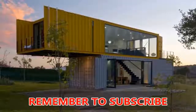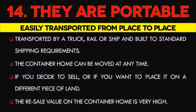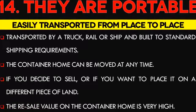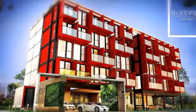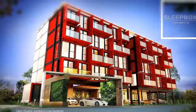If you decide to sell, or if you want to place it on a different piece of land, the resale value on the container home is very high because of its ability to be transported anywhere on the planet. Portability makes shipping container homes a very ideal option for emergency shelter during disasters. In some instances you can get containers for free to build your dream house.